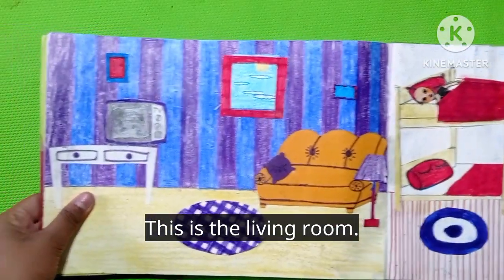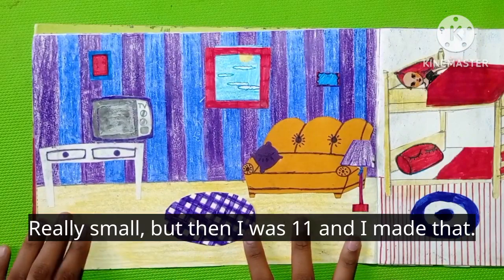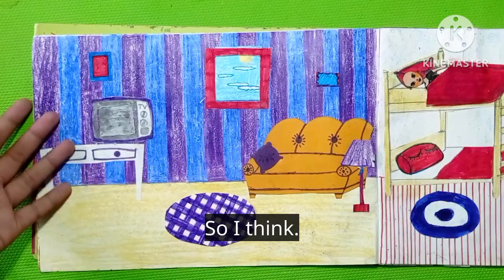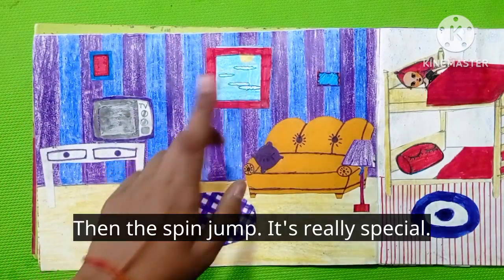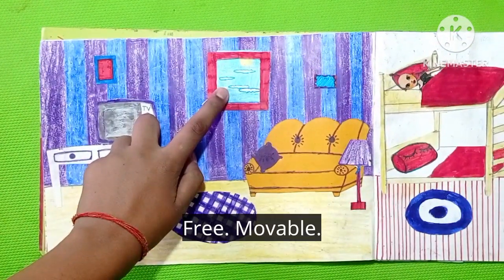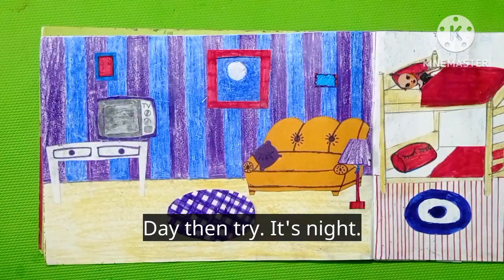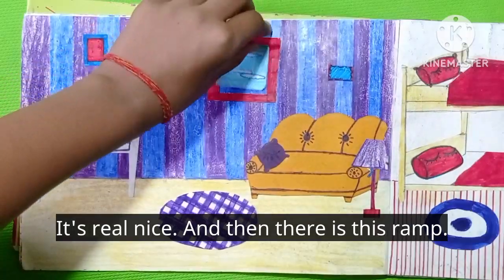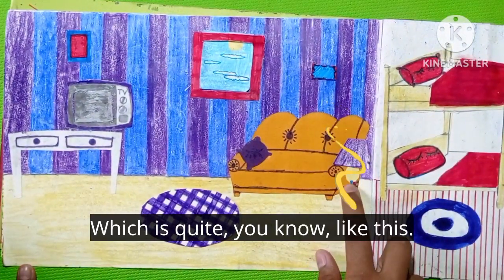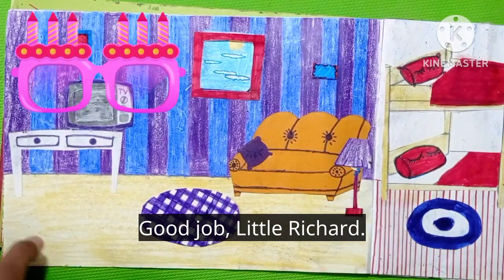This is the living room, and I mean, it's quite nice, I was really small back then. I was 11, and I made that, so I think really good. Then this window, it's really special, because it's removable. Like you can see, it's day, then ta-da, it's night. It's real nice. And then there is this lamp, which is quite good. Like, good job, little Richa.